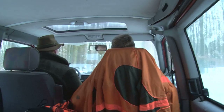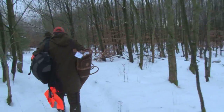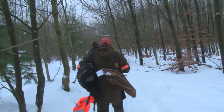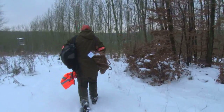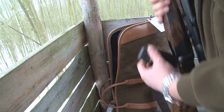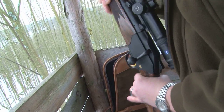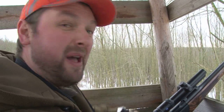We're separated into groups and head off into the forest of Laubach to be shown our home for the next 3 hours. There's strict instructions not to leave the high seat until the end of the drive, no matter what happens. We get comfortable and start willing stuff to appear. So it's about 5 minutes to 10.